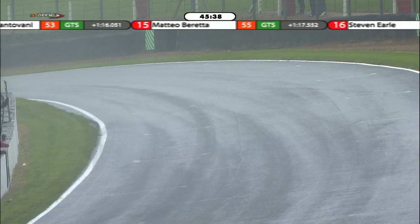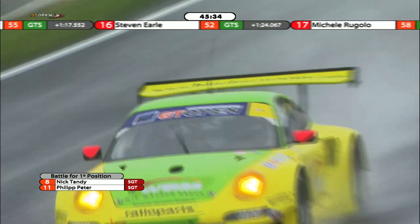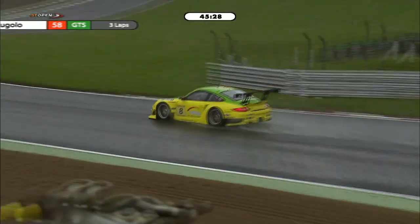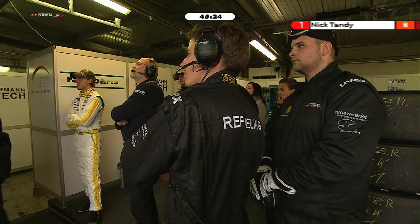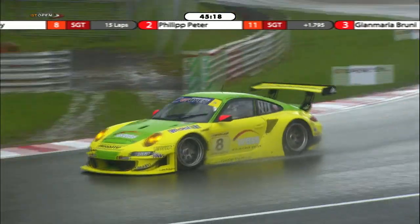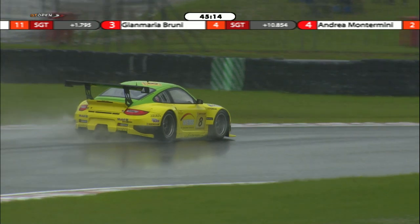We've got 45 minutes left on the clock. And what is the gap between them going to be? So over the line comes Nick Tandy, and then Philip Petter follows through. Or does he? Yes, 1.7 seconds. So actually, Nick Tandy has pretty much matched Philip Petter's time on that lap. There's Marco Holzer waiting in the Manthey Racing pit, ready to take over from Nick Tandy, eyes firmly fixed on the monitor.